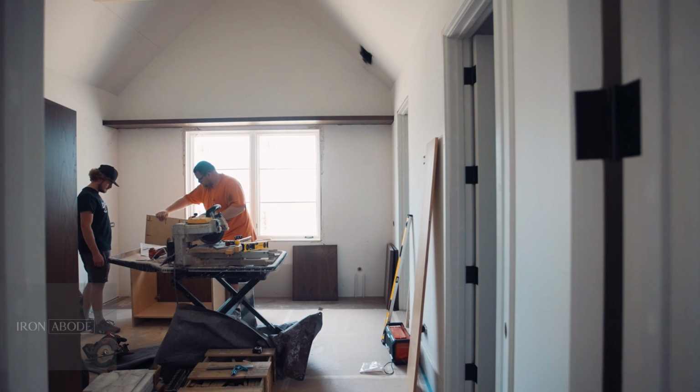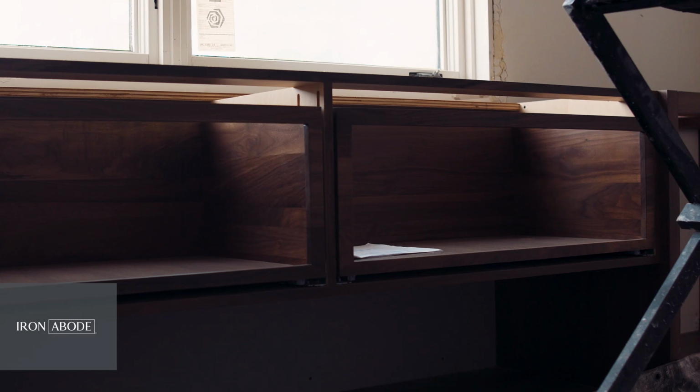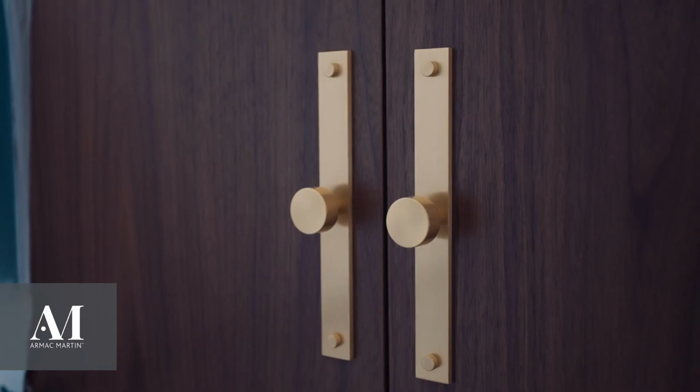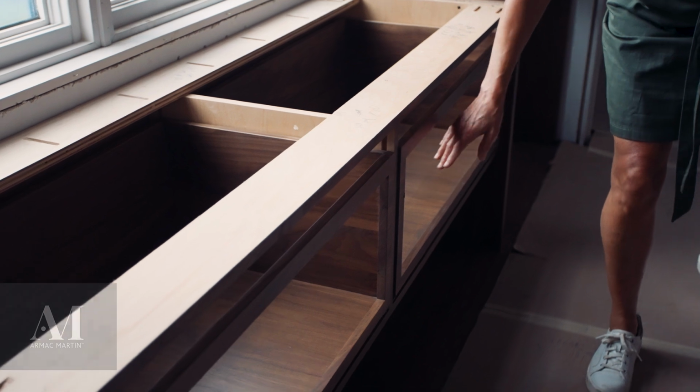So we worked with Iron Abode to make custom shelves that go on each side of the window. And all this light will keep those plants alive. Tell me about the cool hardware that's being installed. Martin has supplied us with these beautiful knobs, back plates. We're also putting some mesh on these drawers.